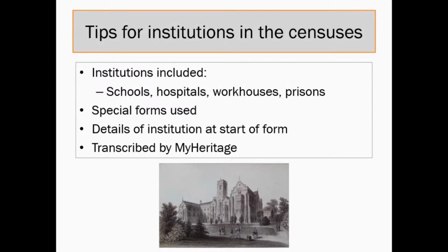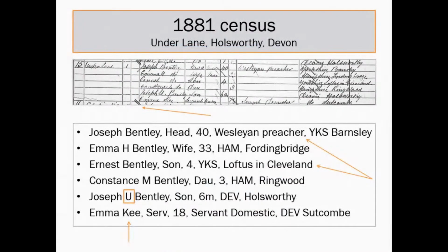Now, those are not actually available for this particular 1891 census institution that I looked at. So this is my plea to Esther to please could we have that page? But MyHeritage have transcribed it and I looked and it's been transcribed entirely accurately. And so from that I was able to find that it was Kingswood School. So from there I'm going to jump back to the 1881 census 10 years before.